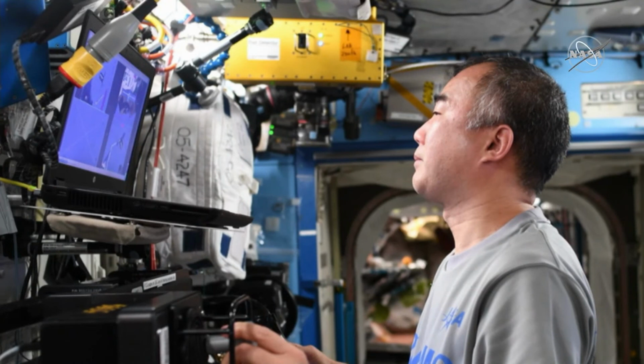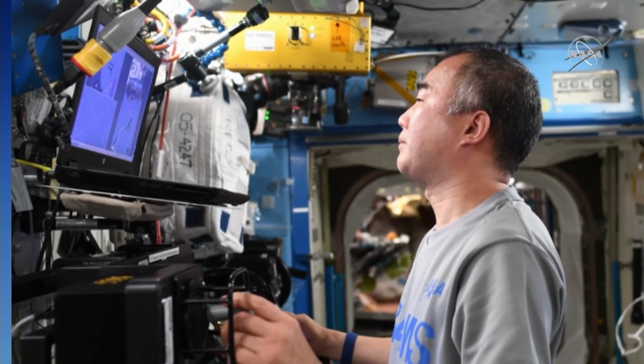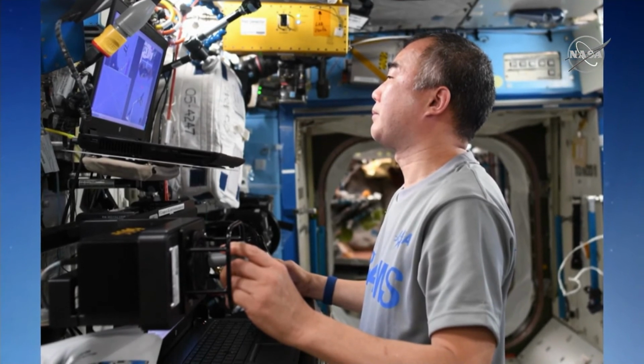In preparation for today's capture, you can see a photo of JAXA astronaut Soichi Noguchi here on board station as he prepares and practices for the upcoming arrival of Cygnus later today.